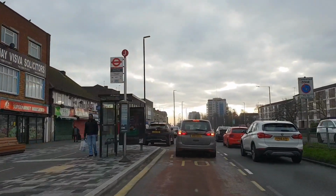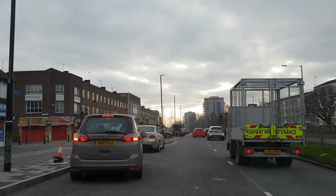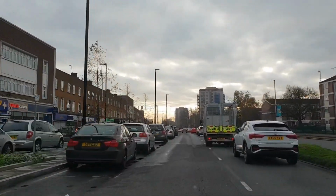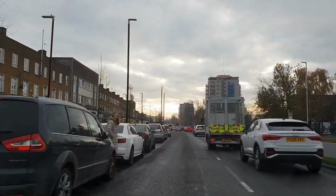Stay behind as he's signaling. He's going to park his car. Make sure you're patient because there are people who are going to park, do their grocery shopping, and drop their children to school. So make sure you're always patient enough.